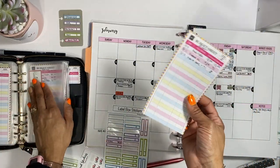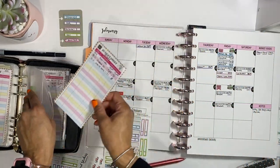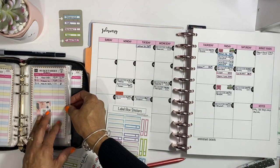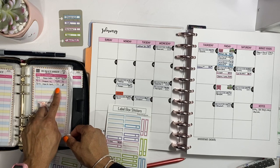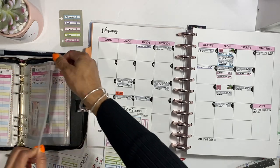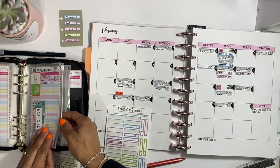Yes, y'all, I hand rolled my coin. And that was part of that change that I put in there. So sometimes if I have the extra change, I just put it in there. And I need to start doing it better with transferring it to my bank. All right. So next we have Eat Out.